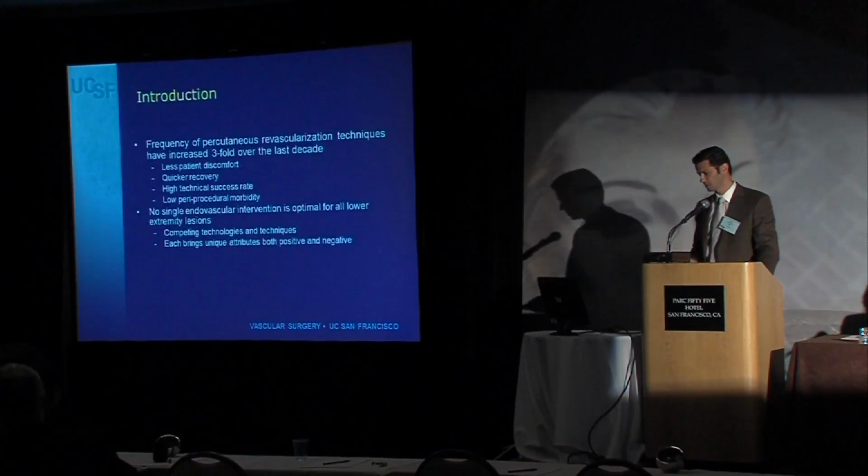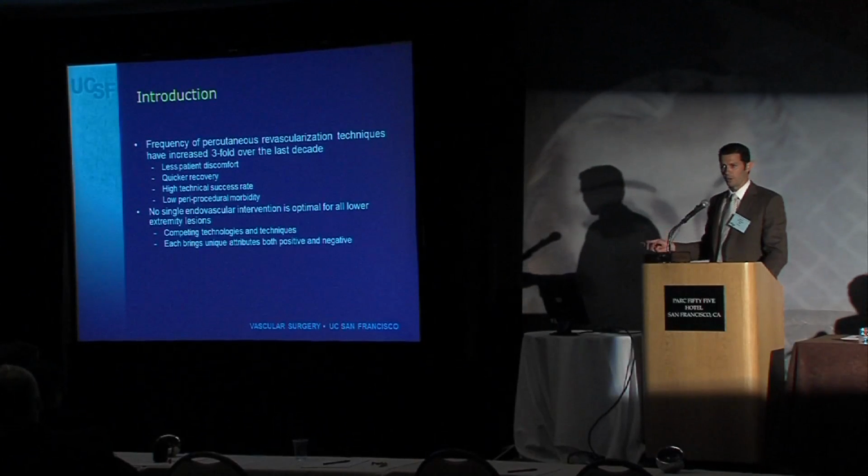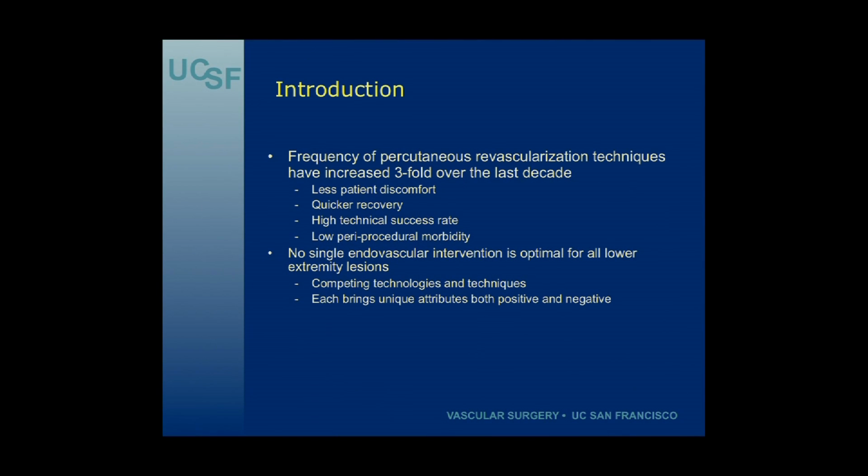No disclosures. And we've already heard a lot in terms of introduction about percutaneous endovascular interventions for lower extremity disease, the drug-eluting stents, the drug-coated balloons, et cetera. The key is each technique and each technology brings a unique set of advantages and disadvantages to the table, and we just have to be careful in how we select each one for each individual patient. As Dr. Saxon so eloquently mentioned, a more individualized, tailored approach.